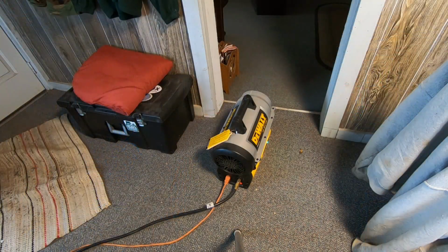What I use for heat is a DeWalt heater, and I'll give you a quick review of that. I highly recommend it. Runs off of propane, runs off of a battery. You can use a DeWalt battery. I'm using it off of electric. If you're talking about heating places up quick, I recommend it highly.